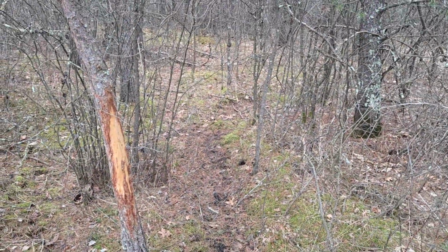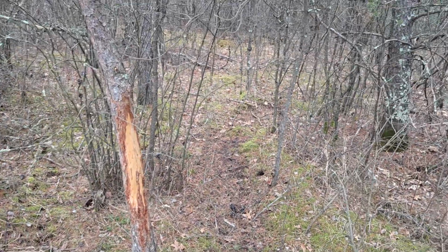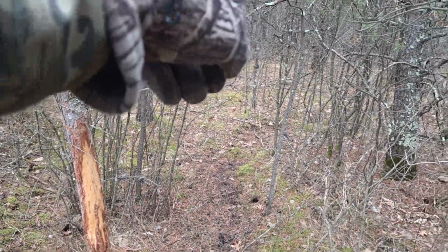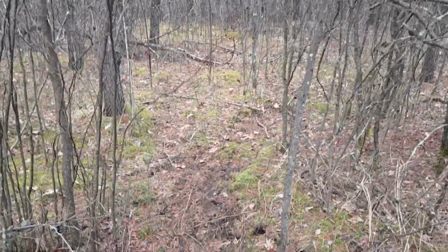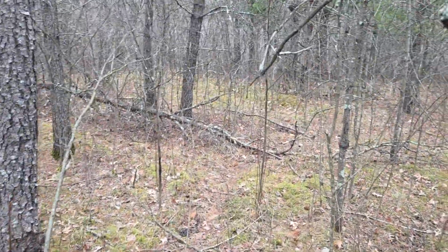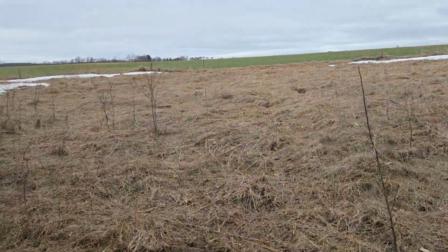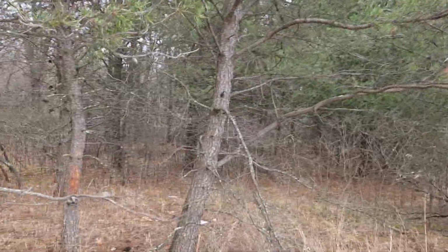One of the things you want to know about buck rubs is you can tell the direction the buck was going when he was making it. So this rub here is facing us, so he's pointing the same direction we are. That meant he came in here. So I bet you if we follow this edge along, we will find more buck rubs like that. He seems to be working the edge.